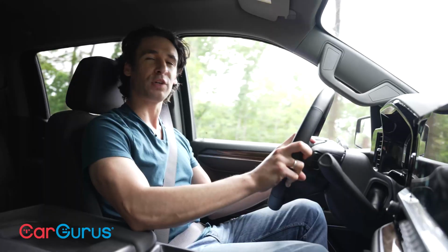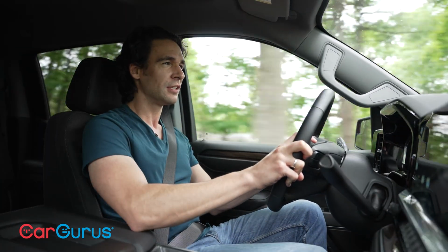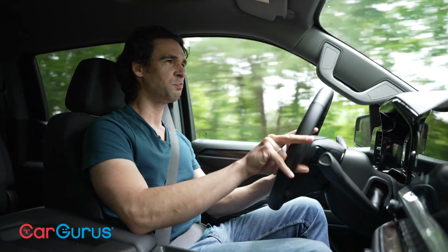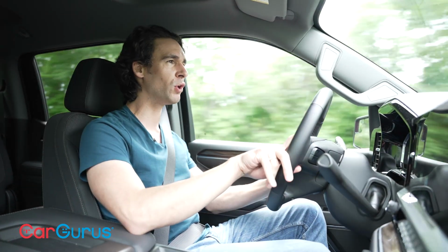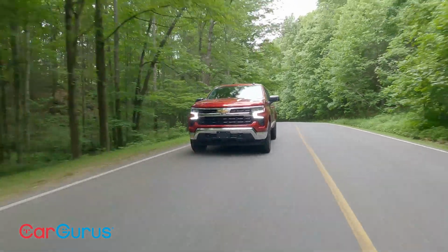When you drive, it's not really all that loud either. Under full throttle and medium throttle, yeah, it kind of groans a little bit, but it's kept under control. And it honestly makes me feel like I'm in a regular car. I hear that turbo whoosh from time to time, and it's just a strange experience.